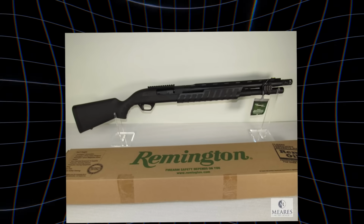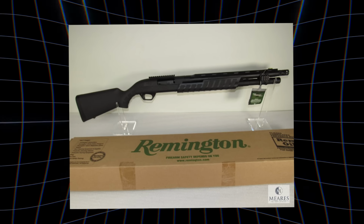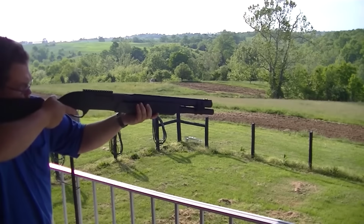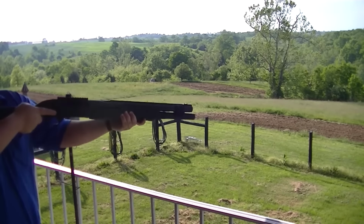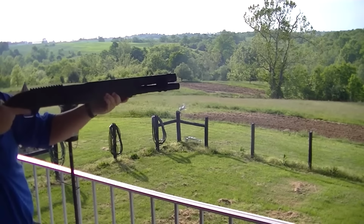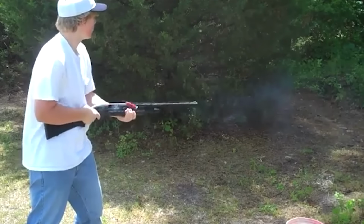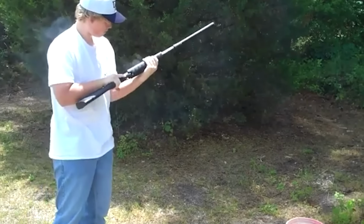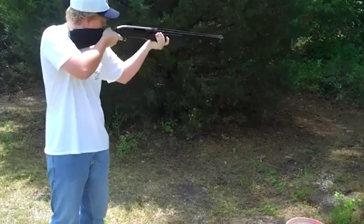But that wasn't all. The 887 featured a rotating bolt head, a departure from the classic 870 design, aiming for smoother operation. However, this innovation often led to more headaches than high fives, with reports of the action binding if not cycled with the force of a bodybuilder on pre-workout. Additionally, the oversized slide release, while theoretically advantageous for gloved hands, was awkwardly placed, leaving shooters fumbling in critical moments.